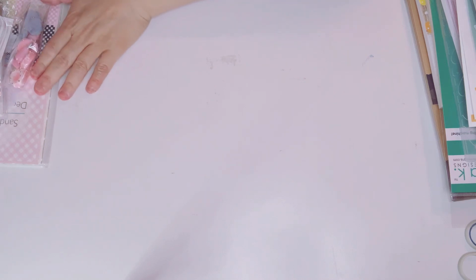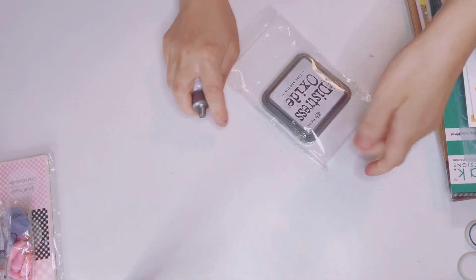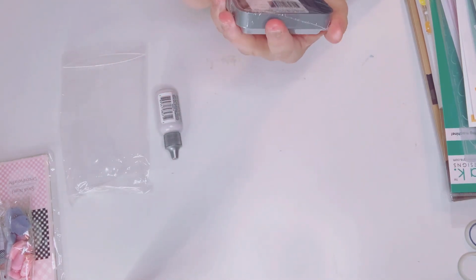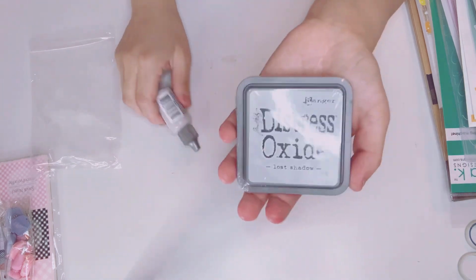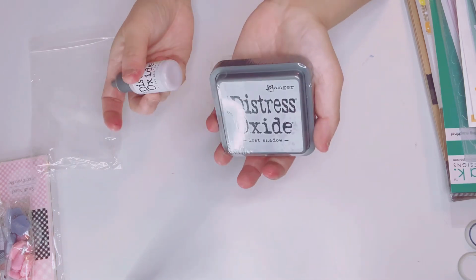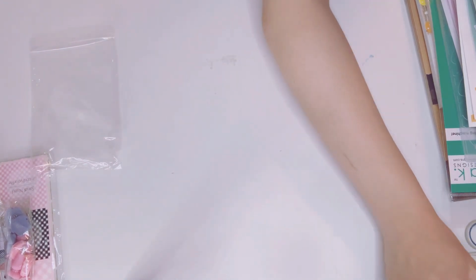And then I got, let's see, scrapbook.com. Let's do scrapbook. So two separate times I ordered these. This is the Distress Oxide, the new one that came out. Okay, come out, please. There we go. This is the Lost Shadow. It is such an amazing color, a new color that came out. And then here is the refill for it. Oh wow, isn't that gorgeous? Such a beautiful color.